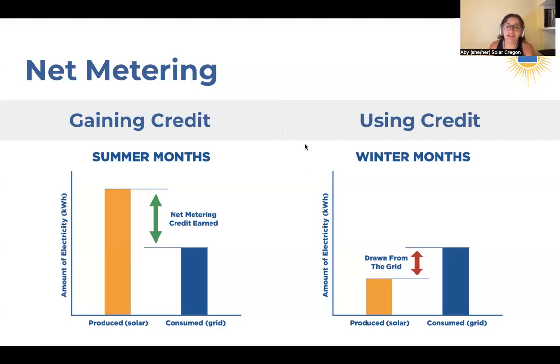Then in the winter months, it's not quite as sunny, there's a lot more clouds, the days are shorter, and you just are not producing as much power. The amount of solar you are producing is much lower.